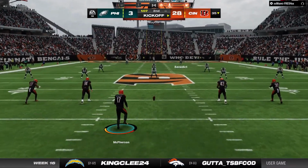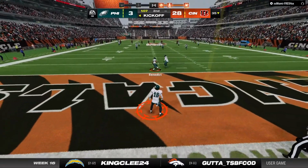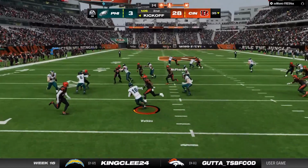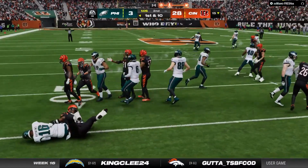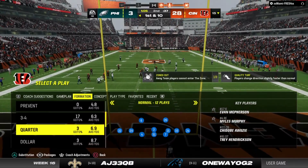After the touchdown, McPherson on to kick this one away. This will be returned from deep in the end zone. And the decision to bring it out, not a good one, as he's tackled at the 15.